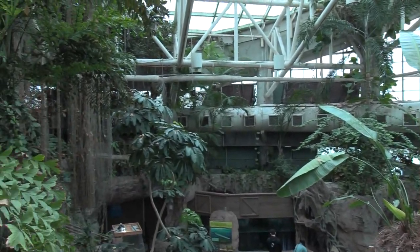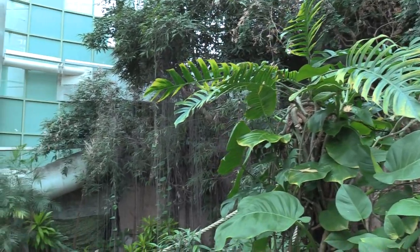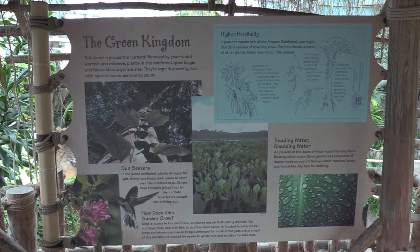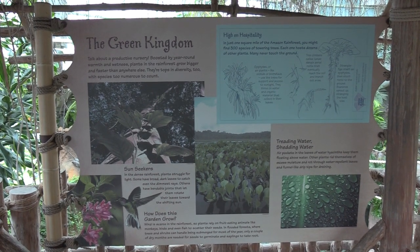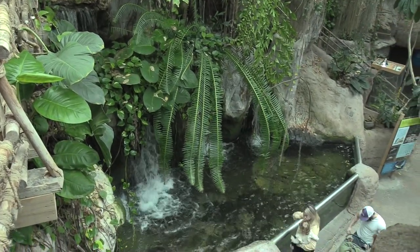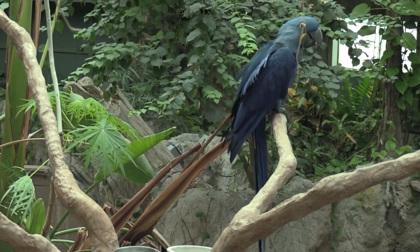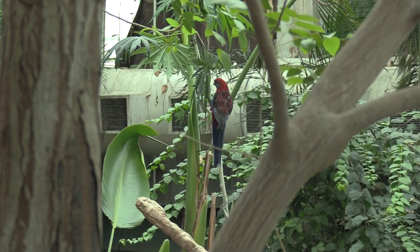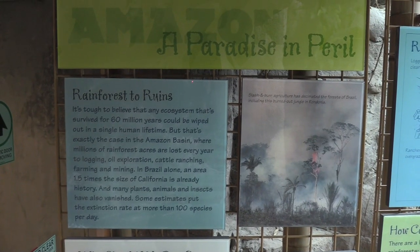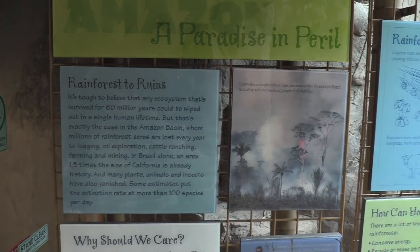The higher up vantage point, you can see just how amazing this area looks. The Green Kingdom. View of the waterfall. There we go. You get this nice little birdie here. Amazon: Paradise in Peril.